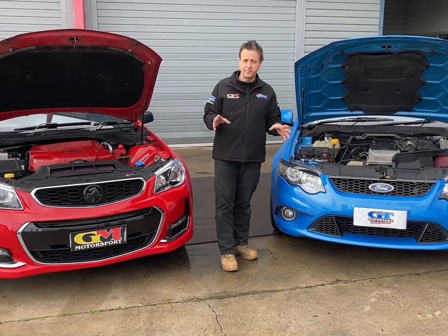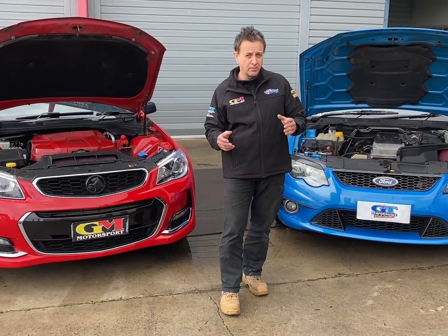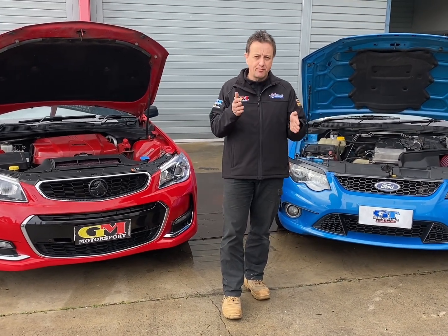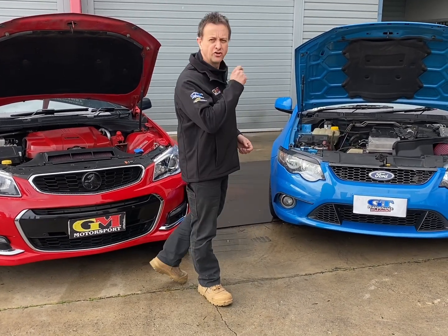So we'll run them both up on the dyno, and we'll check out which one is going to improve the most and whether or not we can bridge that gap both from the torque and the power perspective. So other than that, we'll see you on the dyno.